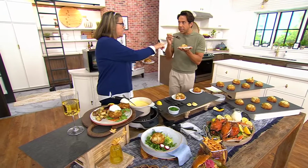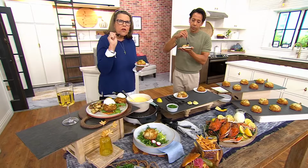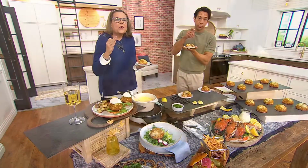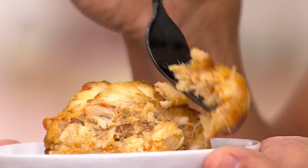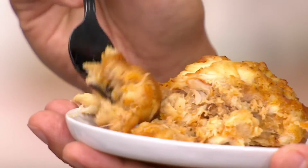And appetizer, main dish. Yes, and keep forking that for me if you will, because look, every single forkful is loaded with crab. How many times have you been digging through a crab cake trying to find something delicious in there? Perfectly seasoned.